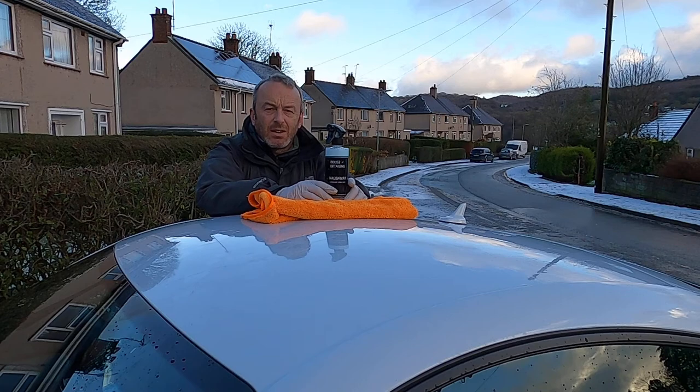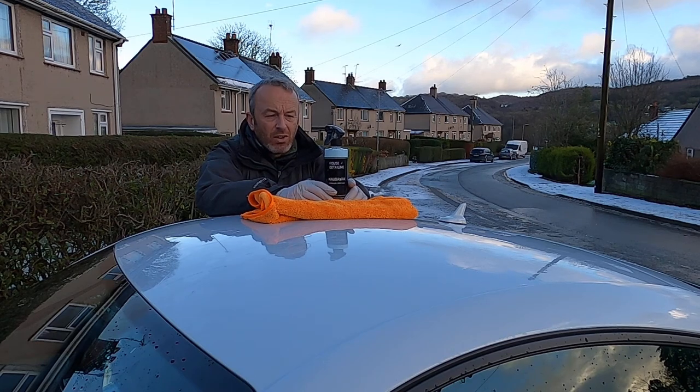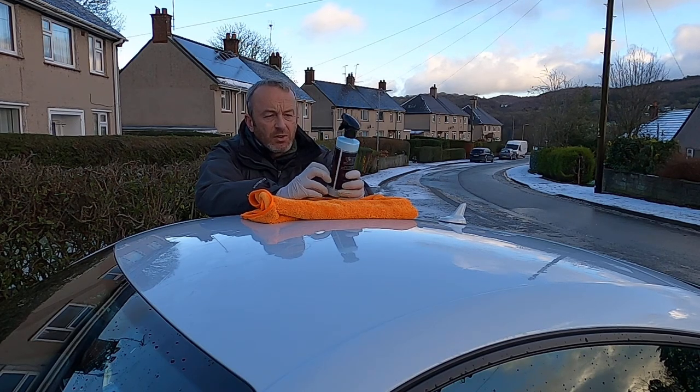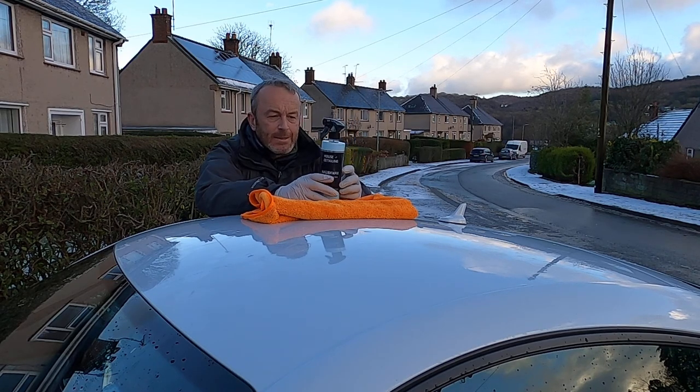Okay folks, so that's it, all jet washed down. Really, really nice, safe shampoo to use. So really, really good. So we're on to product number two, which is the House of Detailing Naubawax, which is their Carnauba spray wax.